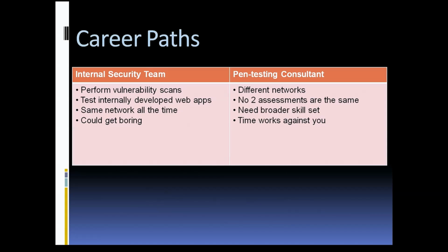Of course, I would if a door opened up and I had to do something like that. But to choose that type of career path is, for me personally, just not for me. I think I would get bored very quickly looking at the same stuff all the time. So the second scenario that I talked about was working as a pen testing consultant.